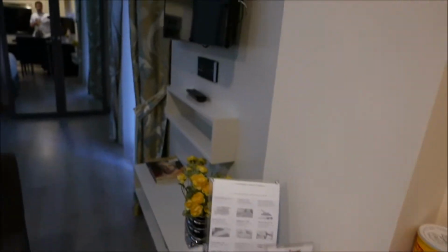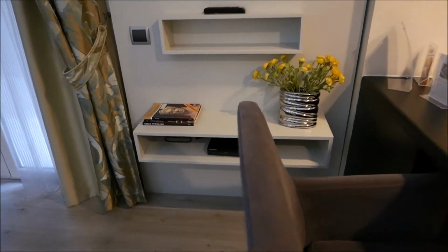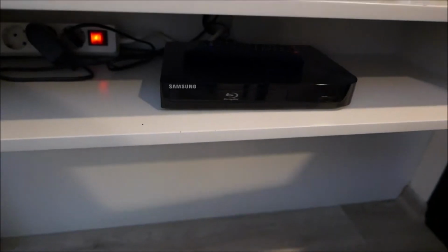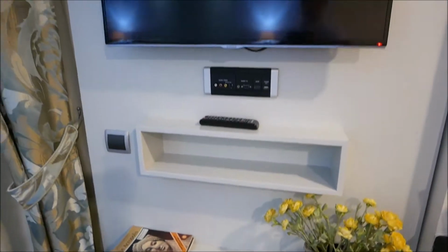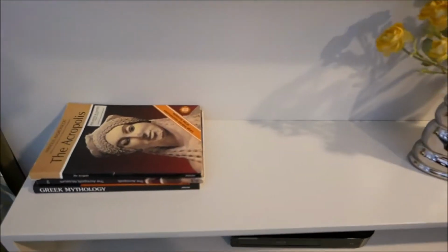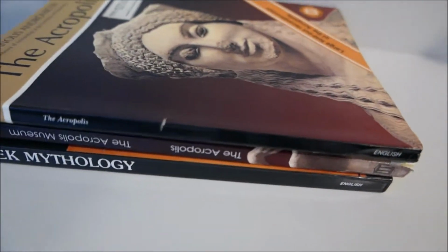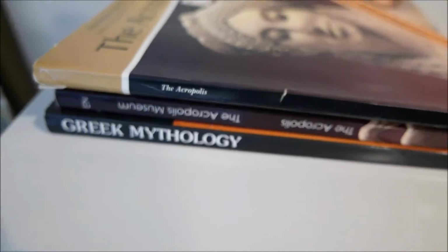And speaking of movies, I think the reason there was an allusion to movies is that there is a Samsung Blu-ray DVD player, which is unusual, and then of course a wall-mounted television set, which is a relatively decent size. Some flowers and some actually relatively useful books. One about the Acropolis, one that covers the Acropolis Museum, which as I mentioned is just down the street, and then one covering Greek mythology. So I may flip through those in a few minutes.